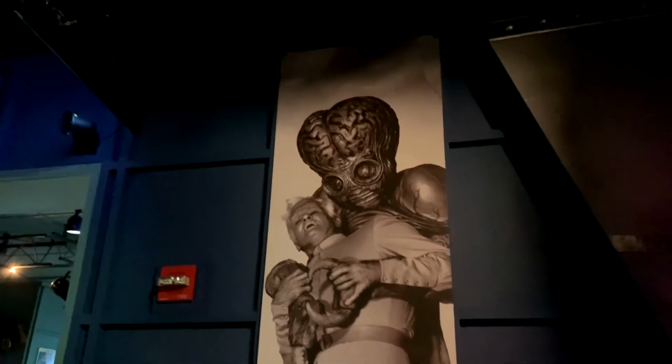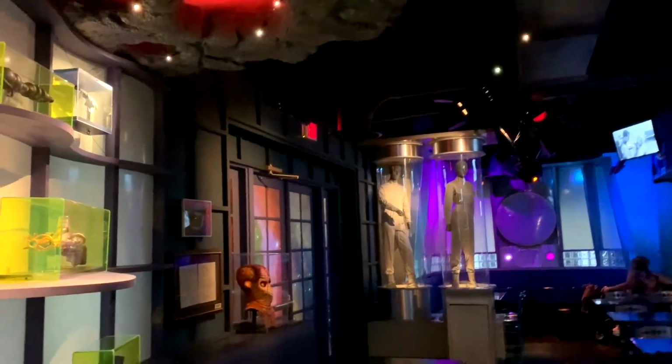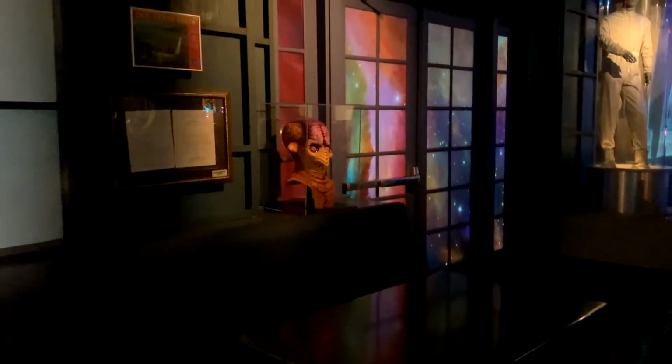There is a sci-fi section if you like sci-fi. There is This Island Earth, the mutant guy. I don't know how you say his name, I'm butchering that, but I try it anyway. There are more monster heads and masks in here. Up in the ceiling, there is like where a UFO has crashed. And against this wall are tons of the sci-fi weapons that they would have used in these old 50s and 60s style sci-fi films. And if you continue moving over here, you'll see there are also various busts.